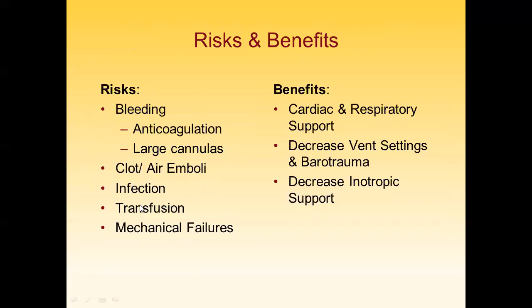Infection is a risk. Transfusions, because they often will require transfusions to maintain their blood counts due to hemolysis and platelet consumption. So transfusion reactions are a risk. And mechanical failures, though these are very, very unlikely. I've yet to see one which we failed. But the perfusionists are also very fast. They can stop open circuits in a matter of seconds. And we train for disaster scenarios.